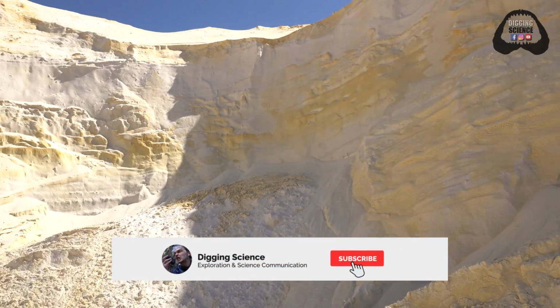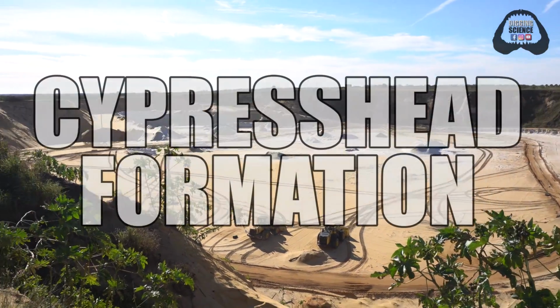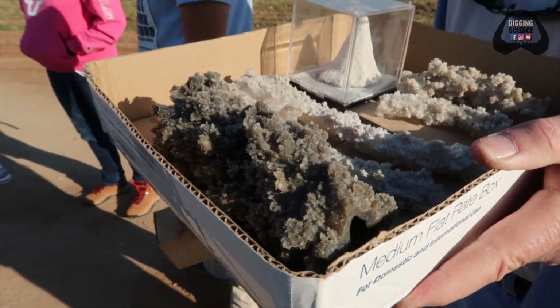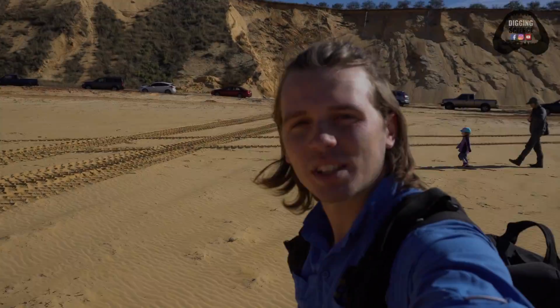Unknown to most people, there is an ancient sand dune system hidden in central Florida. It's known as the Cypress Head Formation, and this locality is famous for one particular thing: fulgurites, which are the remains of ancient lightning strikes that hit these sand dunes nearly 5 million years ago. The best way to find fulgurites is to go where these ancient sand dunes are, and today that's exactly what we're gonna do. Right now we are in a private sand mine near Bartow, Florida.